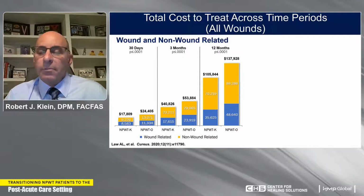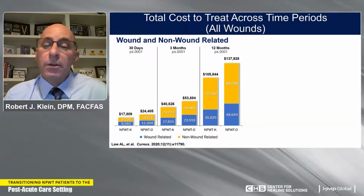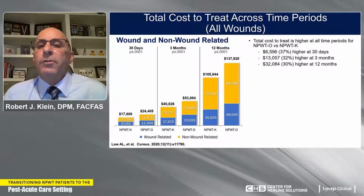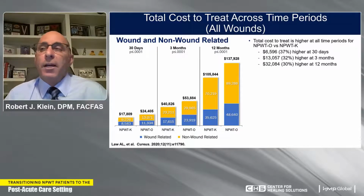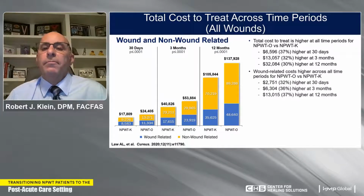And what Ms. Law did was she evaluated total cost to treat across all time periods. Once again, this was at 30 days, 3 months, and at 12 months. And this was for wound-related costs and non-wound-related costs. And what she reported was that the total cost to treat is higher at all times in the NPWT-O group versus the NPWT-K group. 37% higher at 30 days, 32% higher at 3 months, and 30% higher at 12 months.